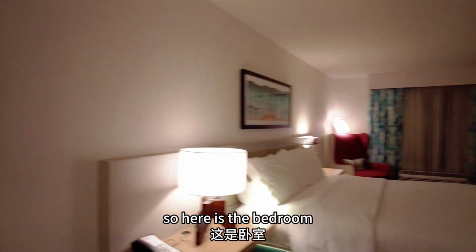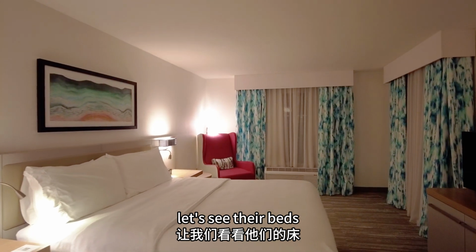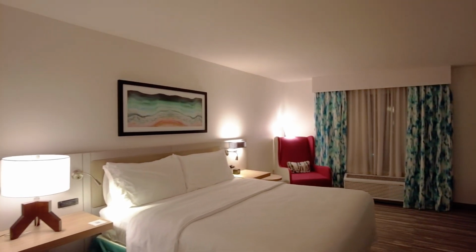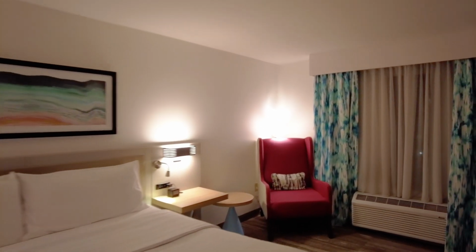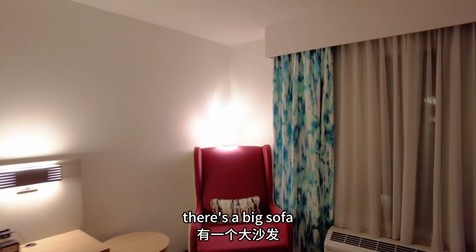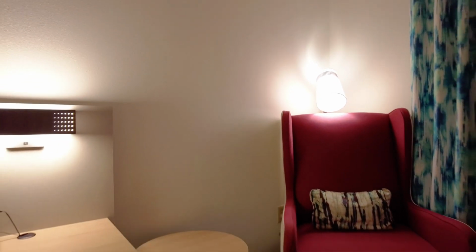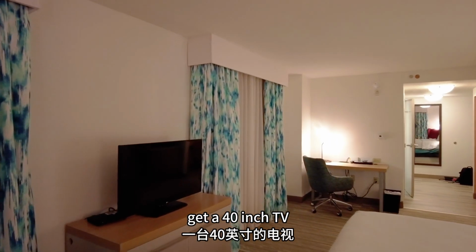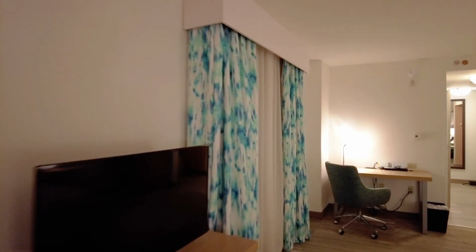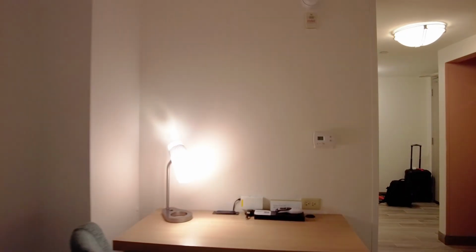So here is the bedroom. Let's see their beds. It's like a king size bed. There's a big sofa and little table here. Okay, so this is the other shot. You get a 40-inch TV, and there is a working desk in here.